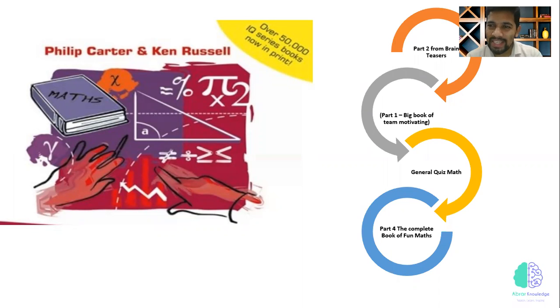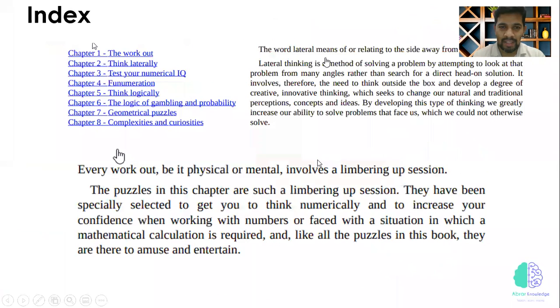Today's topic is Brain Teaser Part 4. I picked up from this book called The Complete Book of Fun Math by Philip Scotter and Ken Russell. There are 10 questions we are going to discuss today. So before I go and discuss the 10 questions, I would like to brief about this book.